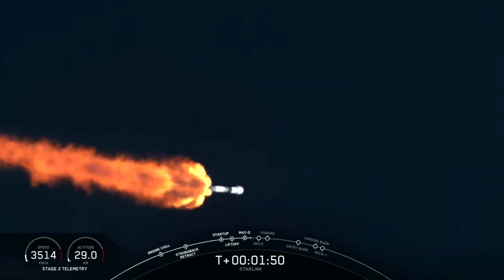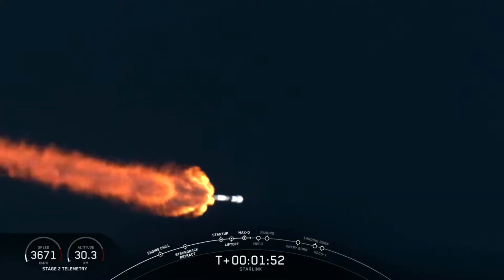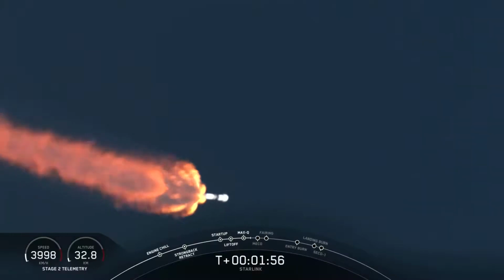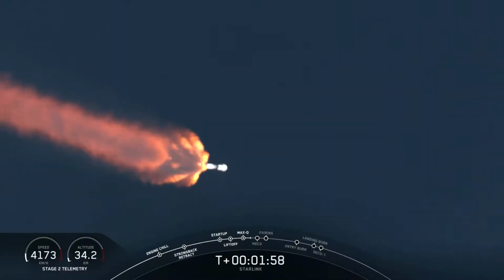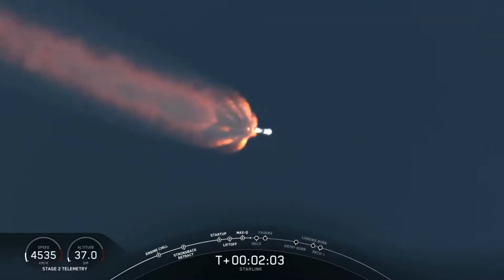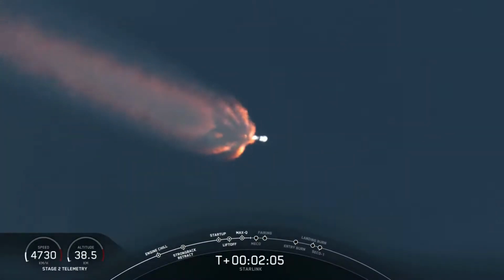First stage will continue on a parabolic trajectory towards the drone ship, while the second stage continues on to the final event, or second engine start number 1. That's where that Merlin vacuum engine will ignite. And once it lights up, it'll propel the second stage along with Starlink satellites into orbit.